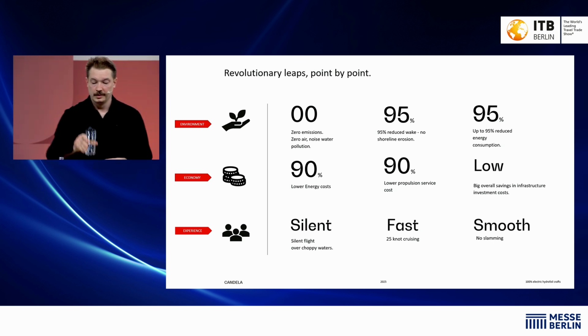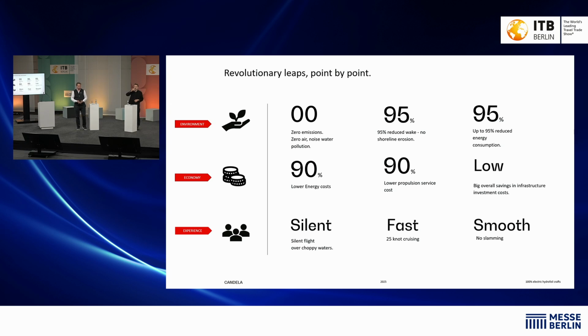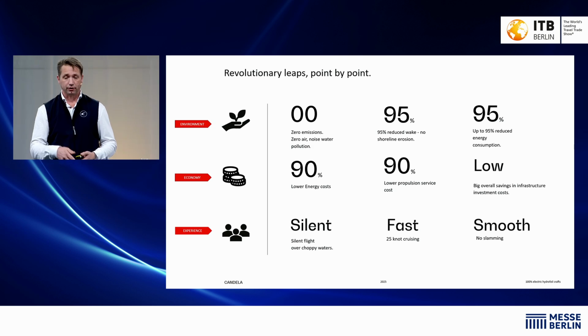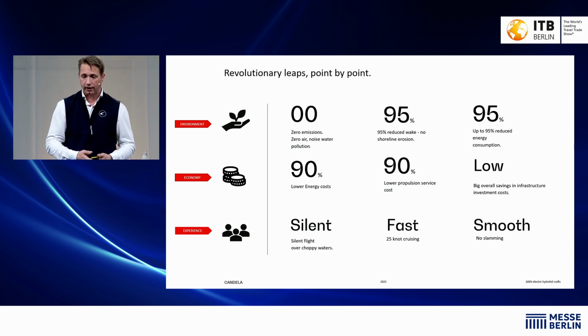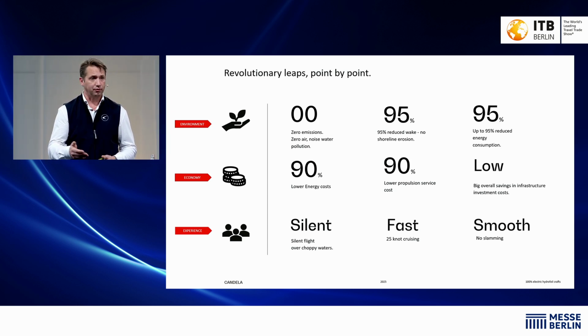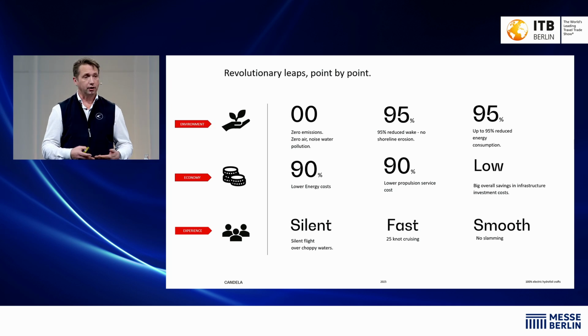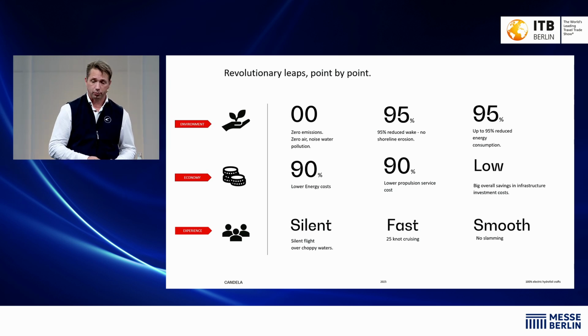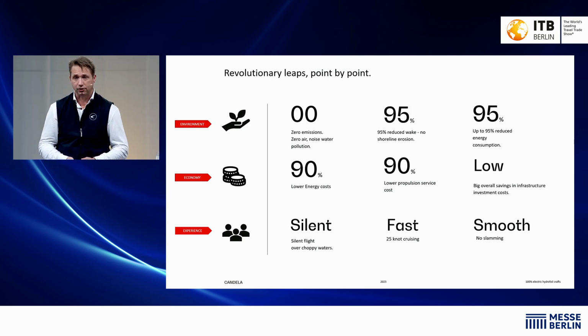Okay, so when we claim that we have a revolutionary technology, and going through those point by point, we claim, since we're running on battery electric vessels, that we are zero emission, no local emissions, and we don't pollute the air with any oil or anything. We don't even have oil on our vessels. And it's much quieter as well, so less noise underwater. And since we're foiling, we're flying above the water. We're not really creating any wakes, as you saw in the movie that I started with. So less erosion on the shorelines.